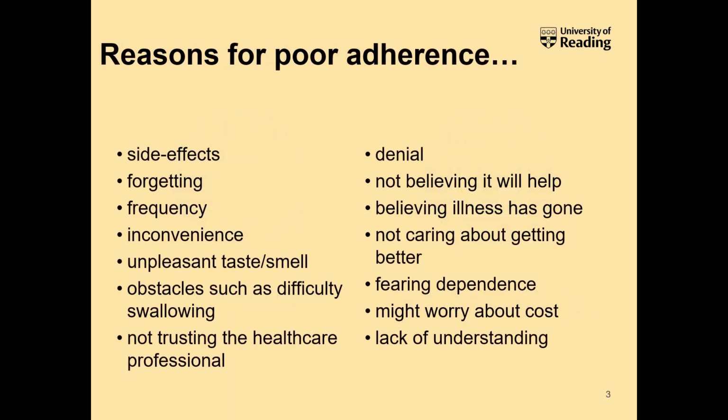So there are quite a few different reasons for non-adherence. It can be something, as mentioned previously in part 1, that the side effects are really unpleasant for patients, and so they'd rather feel ill than experience the side effects. Some people may just simply forget to take their medicines and just find it difficult to remember to take it at the same time every day.